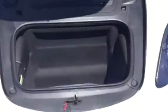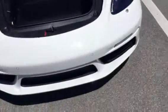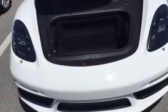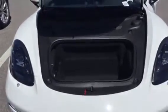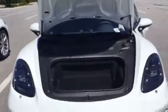Now, if you haven't seen anything about the performance on these cars, it's absolutely phenomenal. Based on the data that's been released, these will pretty much keep up with the last generation, the 981 Cayman GTS on just the standard model, which is pretty impressive.